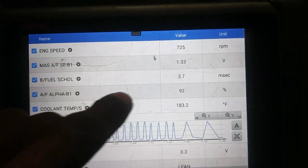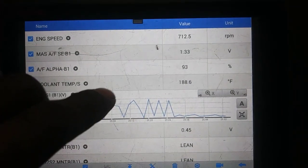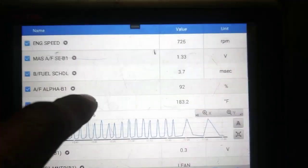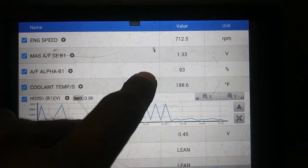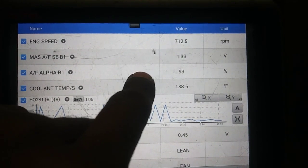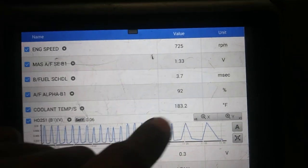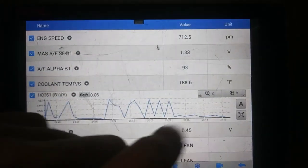So now it was idling at 725. Currently it's at 712, so it's just a tad bit lower. Currently our mass airflow voltage is 1.33. Before it was 1.33, so they're the same. I don't have the injector duty cycle. So our initial short-term fuel trim is at -7%, so it's taken away 7 versus 8 from before. Coolant temperature is 188, and the old one was 183.